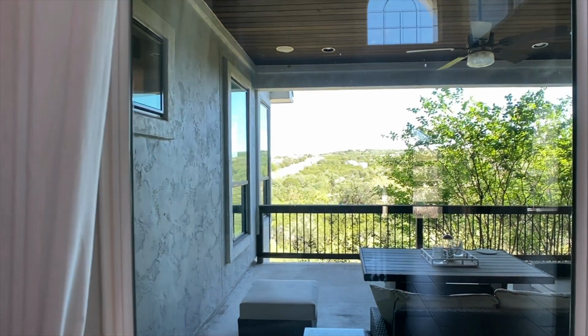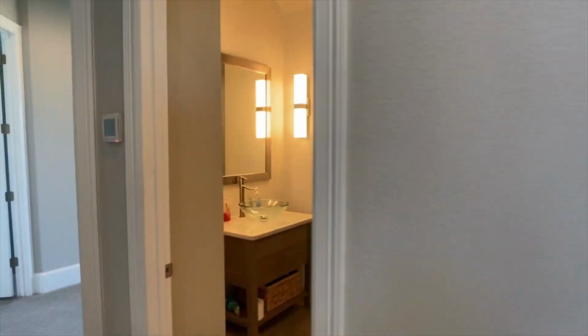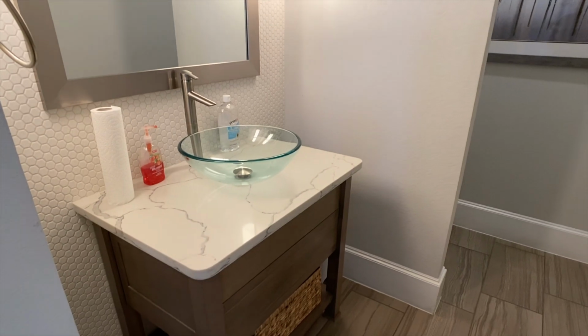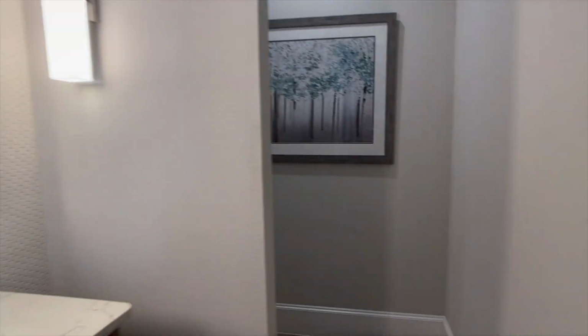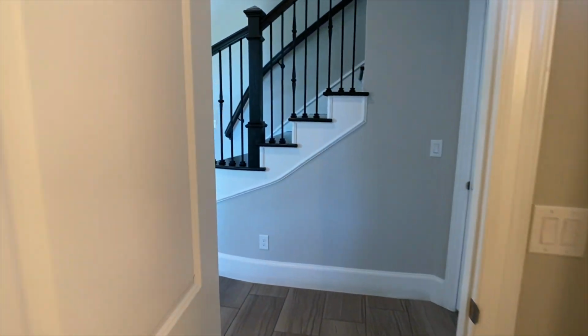Okay, getting back to the plan, that was, again, the study that we saw previously at the front door. This is going to be the powder bath, which I think is a good location for it. It's just kind of off that main entrance area, so you're not hitting it right when you walk in the front door. It's kind of tucked off to the side, but obviously still accessible for guests if they're coming from the main living area, right around the steps, as you can tell.